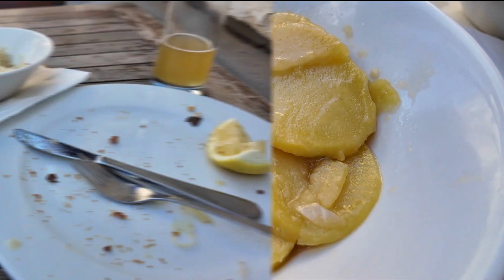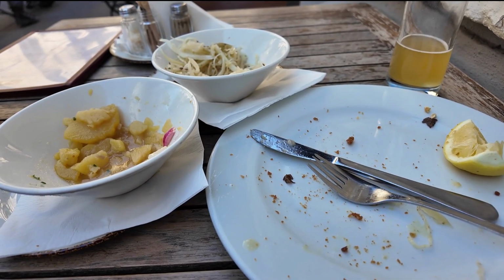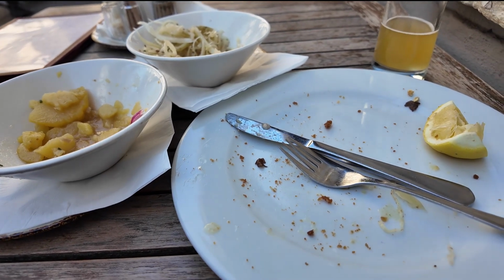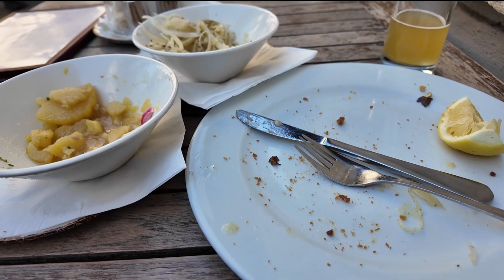Yeah, that's good. Right, I'm as full as an egg now. The sides have beaten me, but there was no way I was going to let a single morsel of that Wiener Schnitzel go to waste.